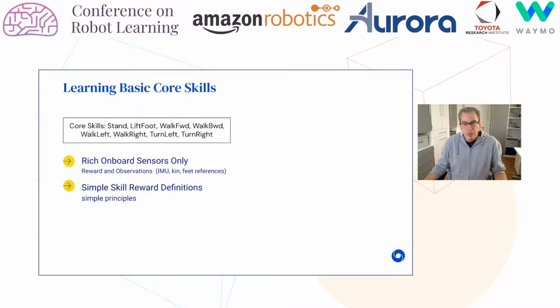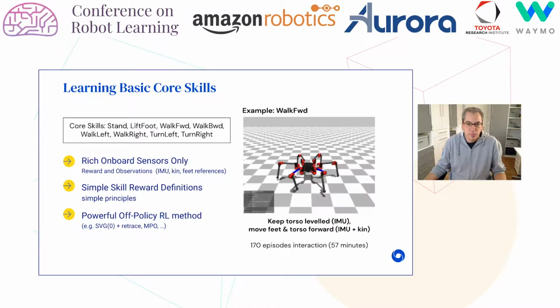In this paper, we investigate a set of 8 different core skill reward definitions that follow the same principle. They are only based on rich onboard sensory information of the robot, are based on simple principles, and use the same reward schemes for all robots. Using these skills in combination with a powerful off-policy reinforcement learning method enables the robot in principle to learn anywhere, independent of dedicated lab settings and platform-specific, highly human-engineered shaping rewards.